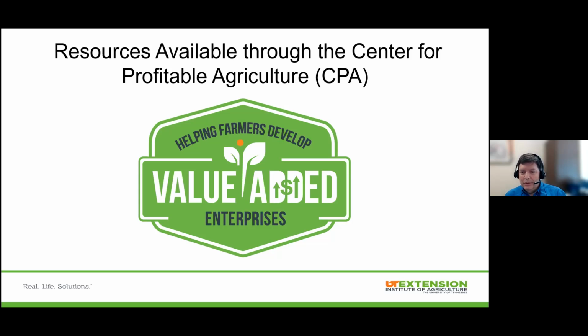And I'm just going to touch on some of the resources available through the Center for Profitable Agriculture. These things may not assist you directly in filling out the application for the value-added producer grant, but hopefully it'll give you some direction in looking for some resources that Hal mentioned that may give you some help in developing and implementing your value-added idea. So that's what we're going to try to look at today.